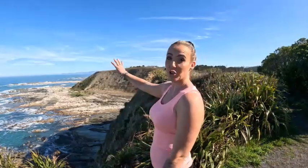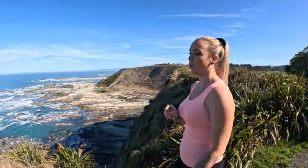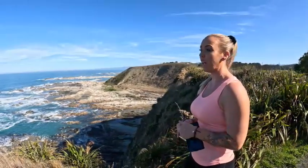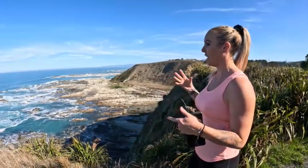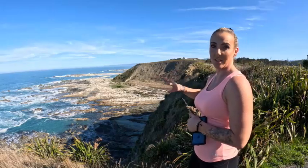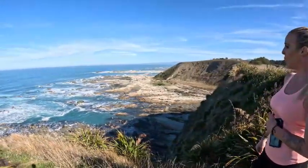So some of this that you can see down here was actually all beneath the ocean at one point. Now on the 14th of November 2016, Kaikoura was hit with a massive earthquake at 7.8 on the Richter scale, and the impact and the intensity of that earthquake actually uplifted a lot of the seabed, and that's what you can see down here, which we're going to take you on the walk.